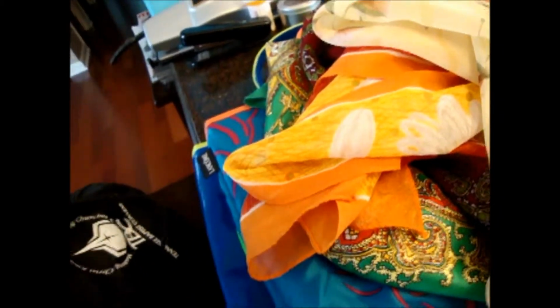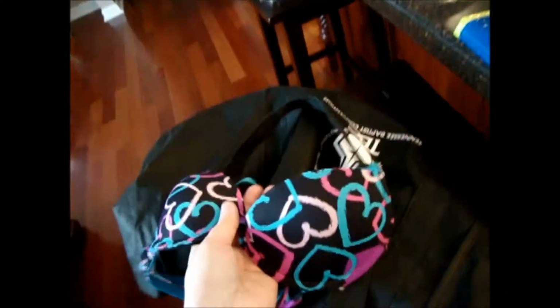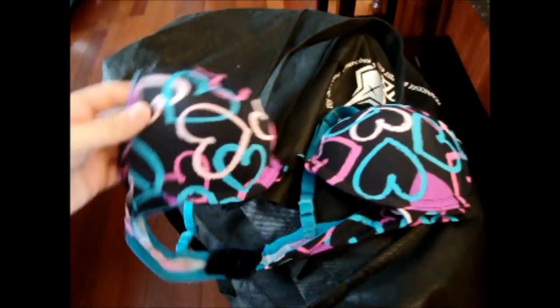Let's see, what else did I get? Oh, well, I have a friend who has little girls, and those little girls probably would not appreciate me showing this, but I found a bra. And it was so cute. It's for little girls, kind of like a training bra, and I picked it up. Once it's washed, it'll be perfectly good too. Sorry if there are any guys watching. Y'all will just have to get over it.